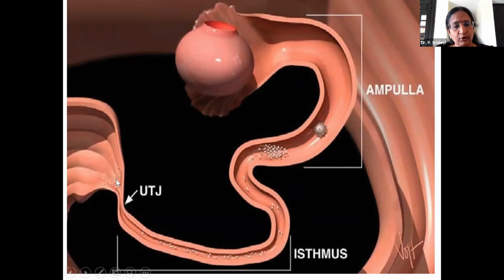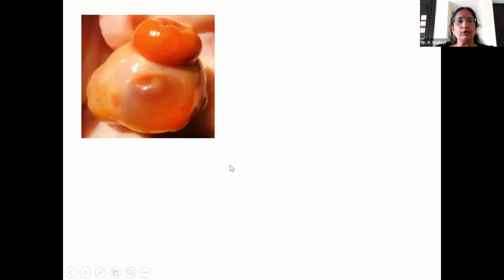So meanwhile, the sperms are also moving from the uterus. They're also moving towards the ampullary isthmic junction. So fertilization is going to take place in the oviduct. Meanwhile, what is happening to the site of ovulation is that after ovulation, there is going to be formation of a very important structure, which is going to be the corpus luteum.